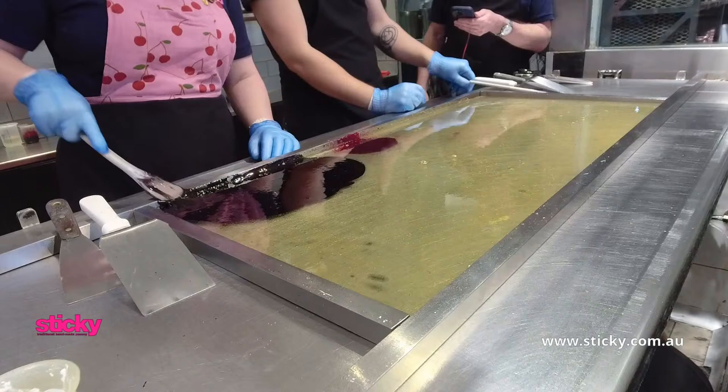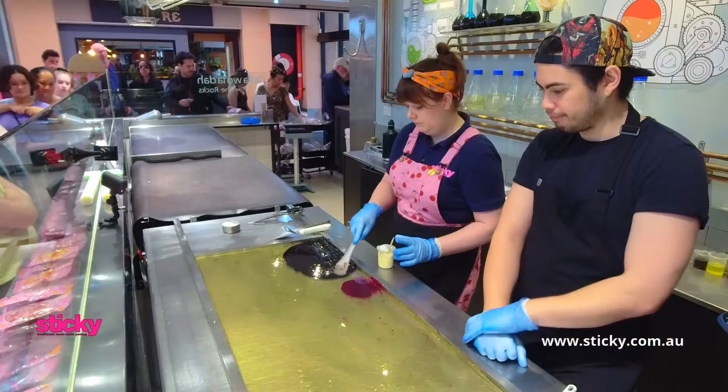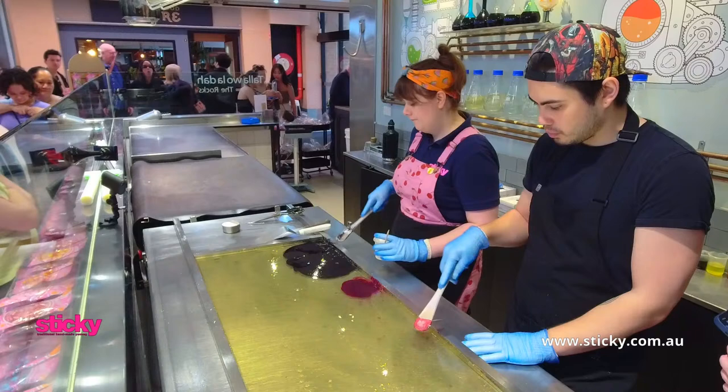Not heaps of colours in this. We go for a kind of classic design. It's very white, clear, red, love heart, black letters. Black. Old school wedding colours.